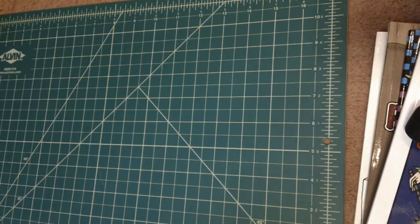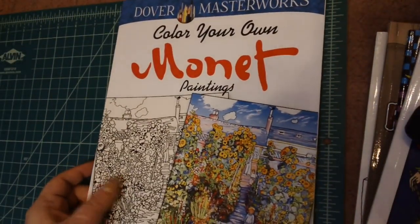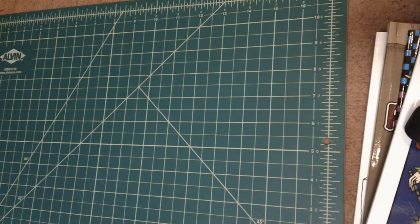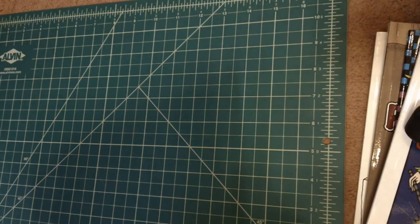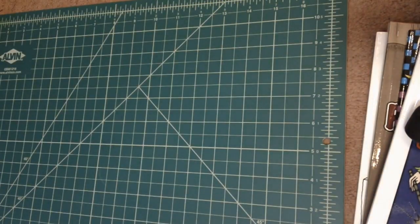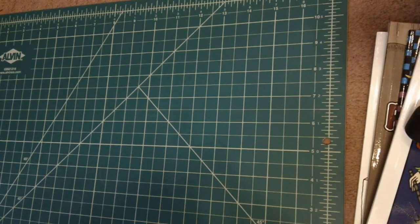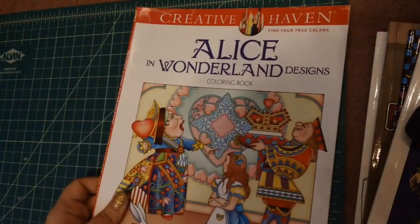Then we've got Color Your Own Monet. It's got a bunch of his paintings that you can color in. Art Nouveau Animal Designs. Okay. Then Alice in Wonderland Designs.